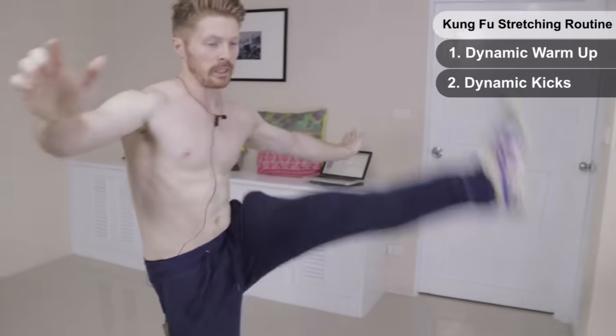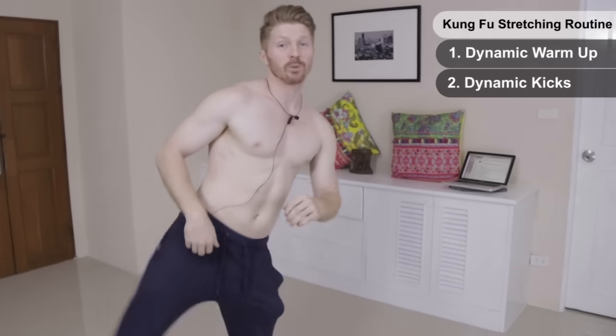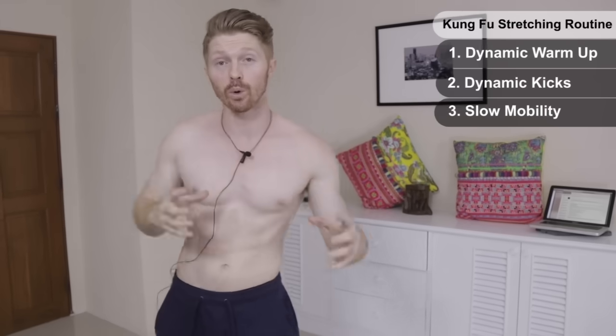At the temple, we would perform front kicks, and you want to hit each range. So you're doing back kicks, you want to do side kicks, going around, and we would walk up and down doing the kicks, and we do about 10 to 20 reps with each kick. Then you're going to go into slow, controlled stretching.